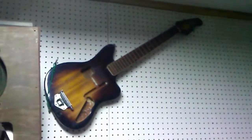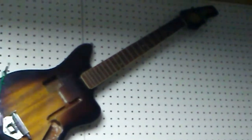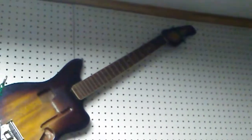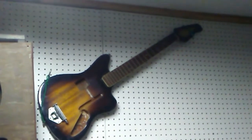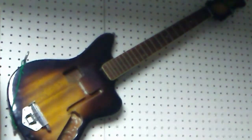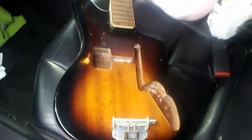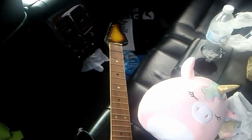Looks like an old Silvertone. You know what I think that is? I think this is an old Zenon. Tied to the wall. It's definitely a wall hanger. Let me see if I can give him a $50 bill and walk away with this as my own. Wish me luck, man. I believe this is a Zenon 70T because it has this tremolo.